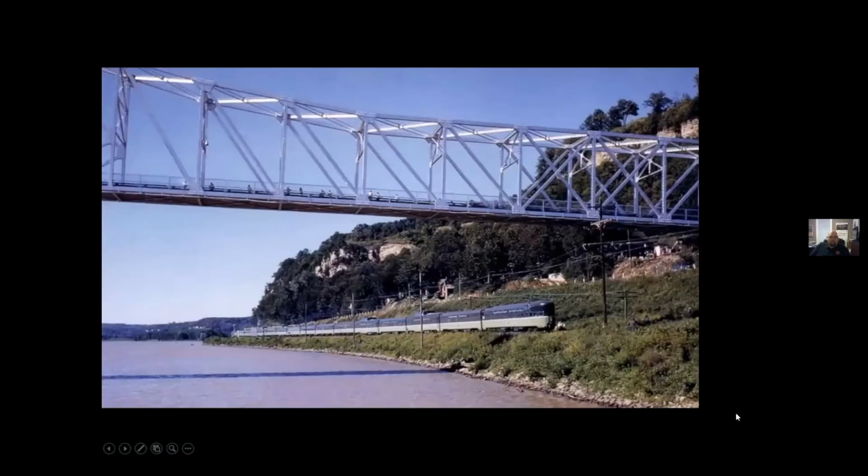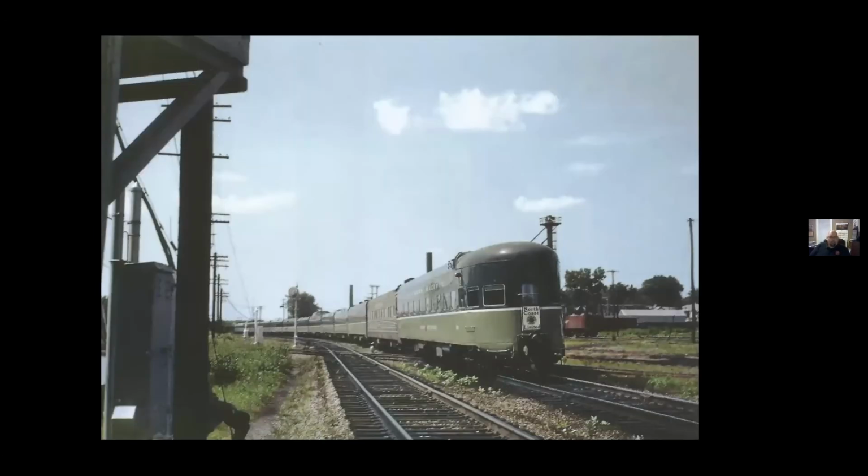Now we'll head down to river level. I'm thinking there was an excursion occurring this day, given all the people up on the bridge. There's probably a steam train coming eastbound at this point. And I'll wrap up our coverage of the North Coast Limited here, crossing the Milwaukee Road at Savannah. And then we've got a Q parlor car just ahead of that observation car on this day.